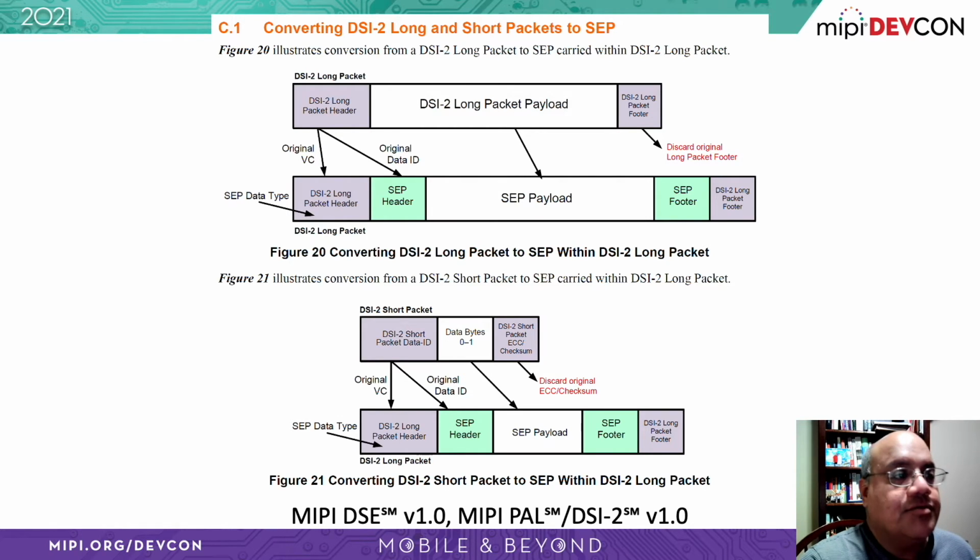This figure illustrates how SEP header and footer packets surround both DSI2 short and long packets. The DSI2 long packet payload and SEP header is used to calculate the CRC32 value located in the SEP footer. These combined packets then form a new payload for an updated DSI2 long packet that may be transferred over A-PHY. The same process is used for the conversion of DSI2 short packets.